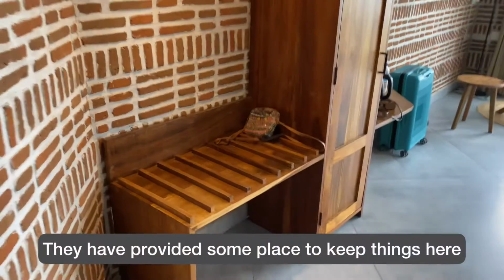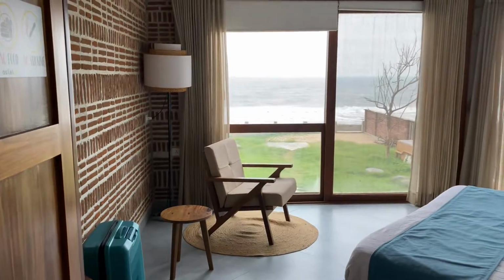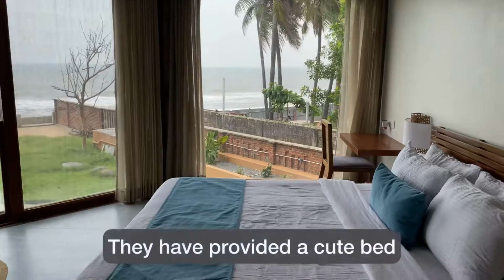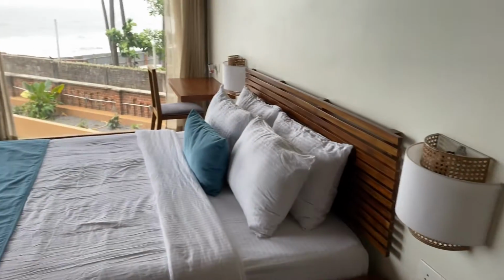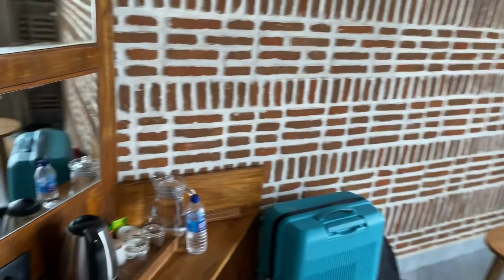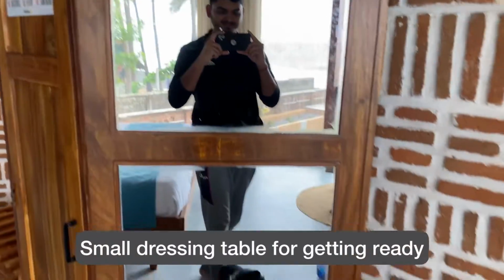After that, once you move forward, you will find some space to keep your stuff. You'll get a nice king size bed which faces the beach, and you can see the beach view from the bed. So this is how the whole room looks. It has a chair also, so that you can sit there and see the view. Some tea and coffee, and there is a small dressing table for you to get ready. And this is basically how the whole room is.